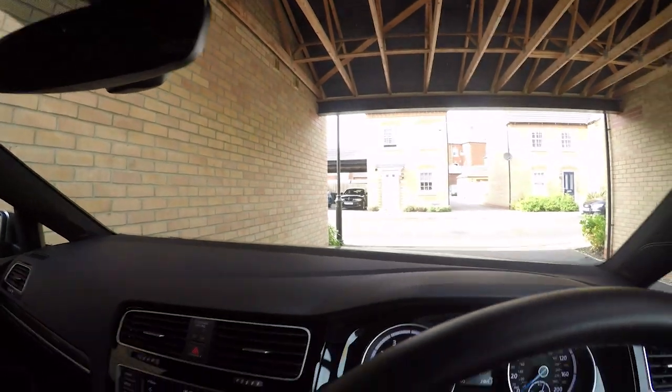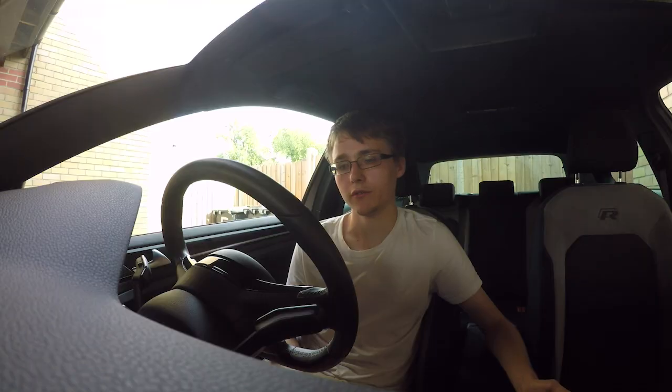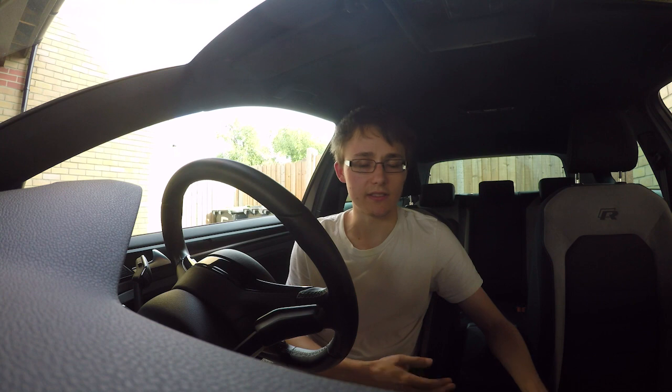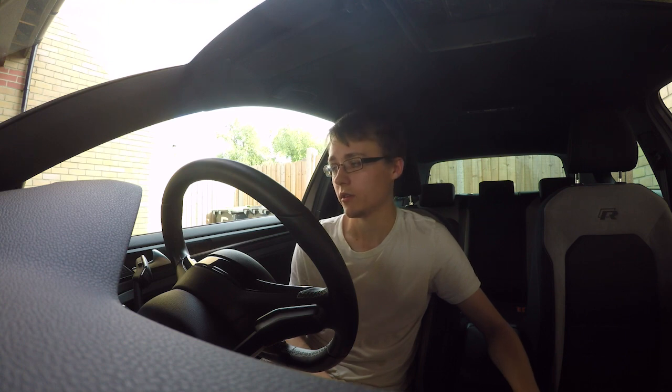Little things that add up and make a big difference. I'll be sure to do some more clips on this car, but hopefully I've tried to give you a good overview. I've done a bit of the rear of the car, a bit of the exterior, a little bit on the driving side of things, and I'll be sure to put some more content up as well.